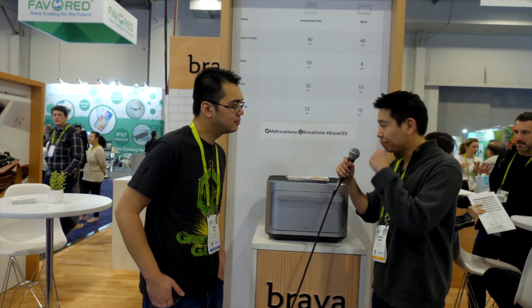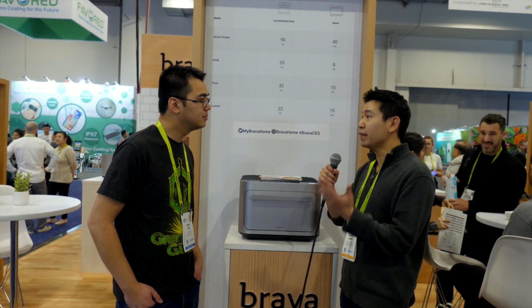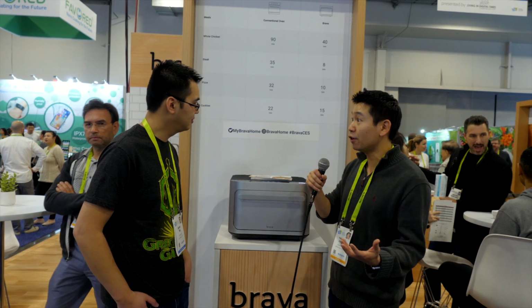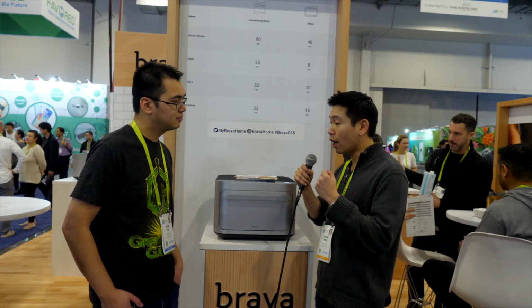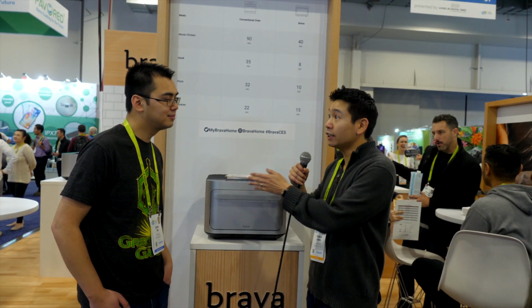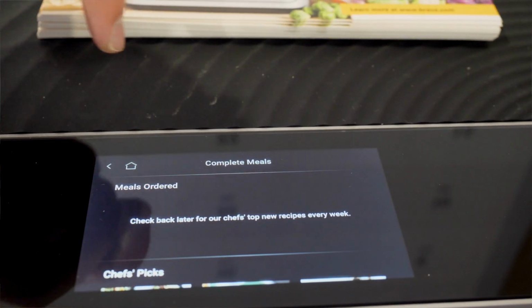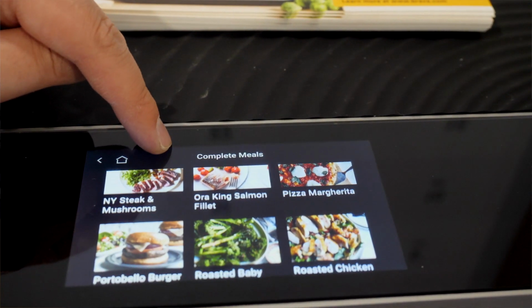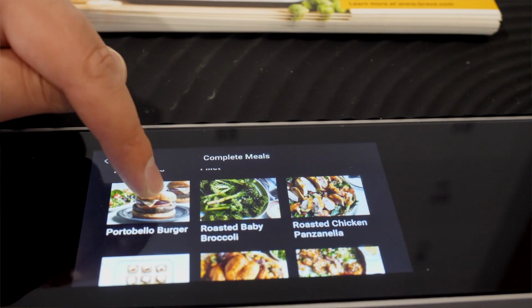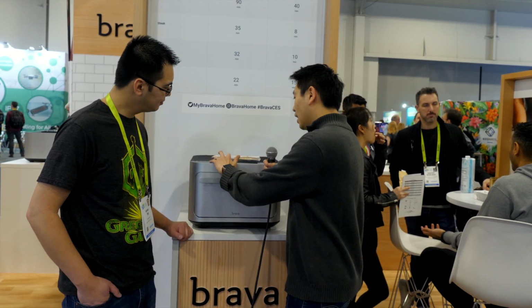Sure. So there are 3 ways of cooking. For the most lazy person, we offer the complete meal kit. It's kind of like one of those Blue Apron or HelloFresh meal kits where you can simply order from our website, or assemble your own 3 ingredients, proteins, veggies, and carbs, put it on the same tray, put it in, and it's ready to go. I'll show you some of these. It's called complete meals, right? So you can select meal for 2, meal for 4, which zones to put what stuff, right?